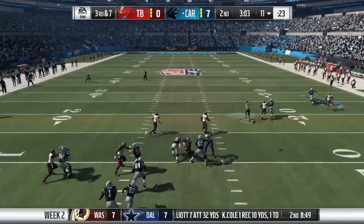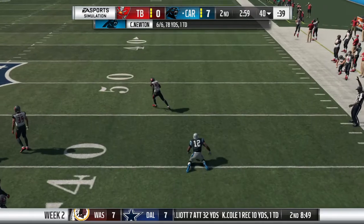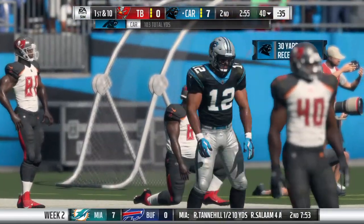Off play action, Newton. Going right side here, and that's complete. Give him 30 yards there.